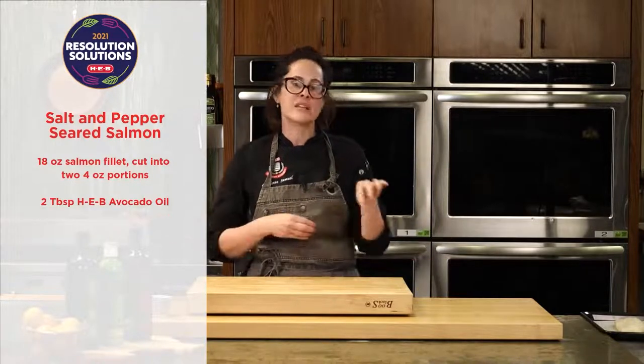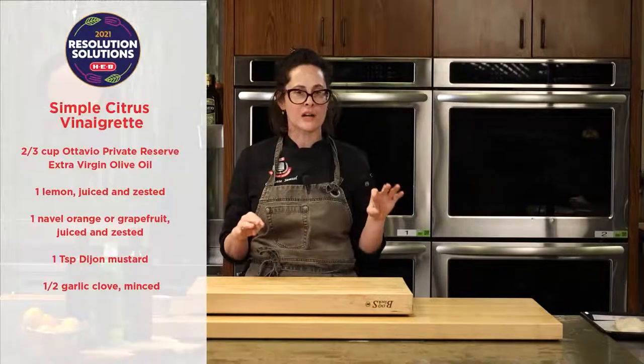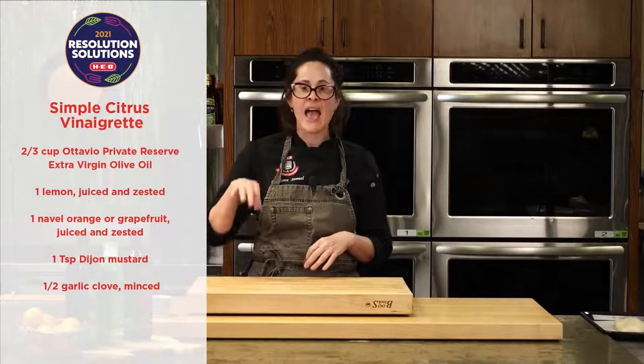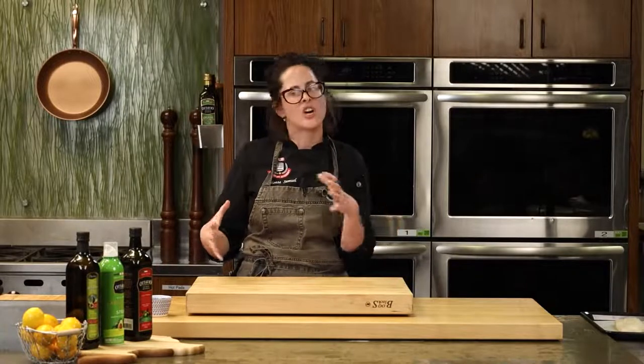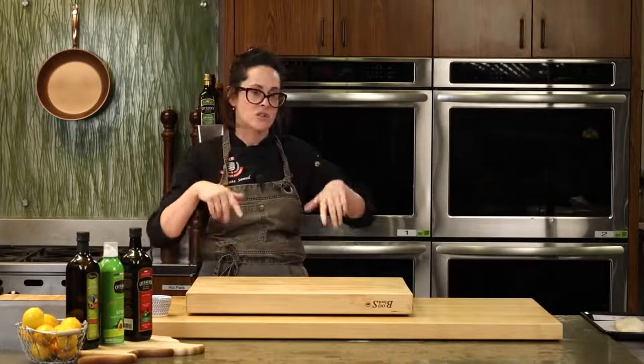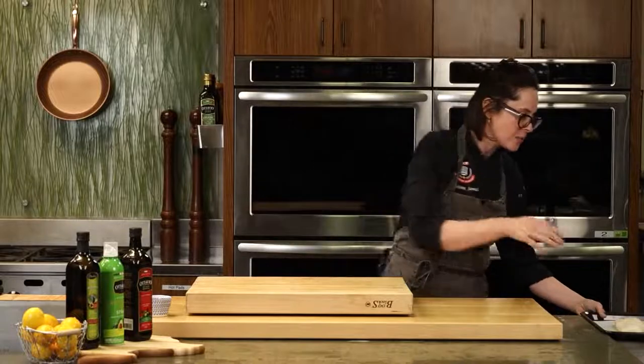And then to sort of tie everything together, we're gonna do a beautiful vinaigrette, and we're gonna give you the basics of how to make a vinaigrette at home, which I feel is a really good tool to keep in your arsenal. So we're gonna get started.